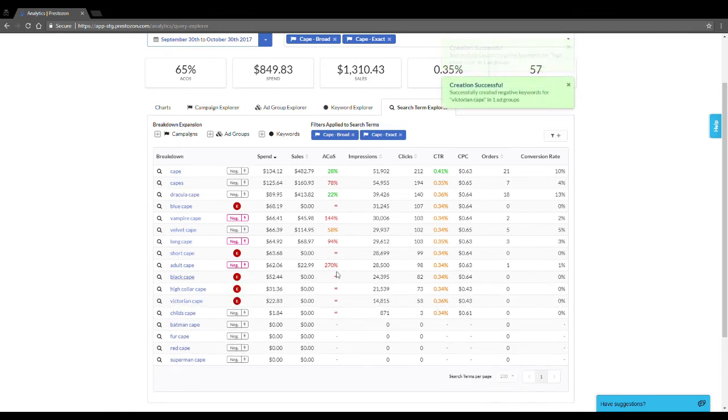So I tend to not want to negative out things that make sales, even if they have a high ACoS, because we can manage that with bid. So what I would do here is take adult cape and long cape and vampire cape and make them into their own keywords in the exact campaign, and then negative them in the broad campaign and manage them with the bid in the exact campaign.